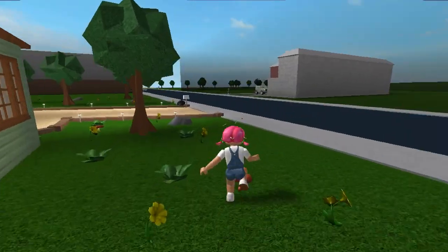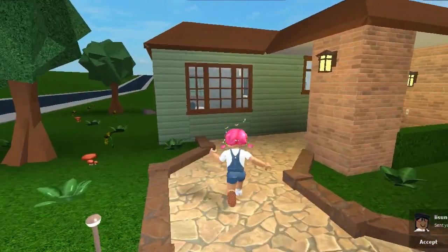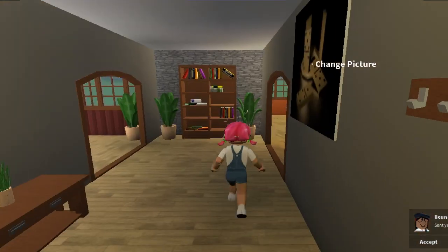But this is the outside of the house. It's kind of plain. The windows are really weirdly placed, so I'll probably have to move them around a bit. But I do feel like there's a lot I could really do with this house to improve it. There's a really cute little flower garden out here as well. I like that feature.